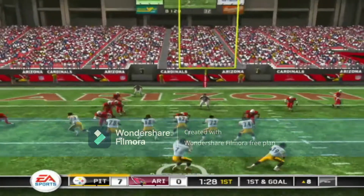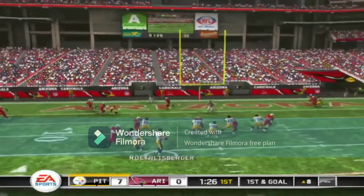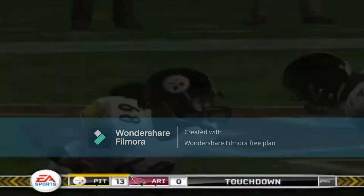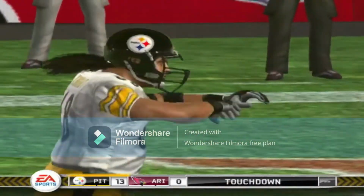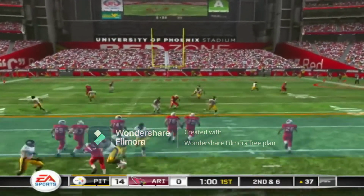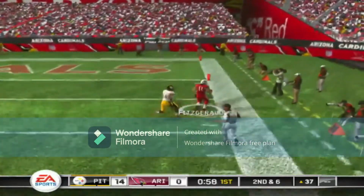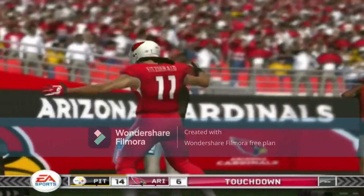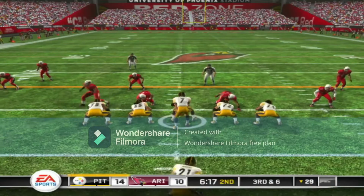Yeah! That is a tough throw. He'll try the end zone. Ben Roethlisberger is one of the top quarterbacks. The pass is away. And he caught it. The Arizona Cardinals quickly take advantage of their excellent field position.